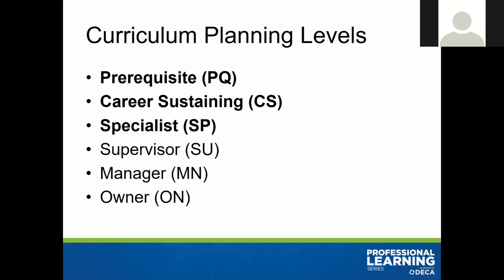The supervisor level is where its content provides the same in-depth, solid understanding and skill development in all business functions as in the specialist curriculum, and in addition, incorporates content that addresses the supervision of people. The manager level is where content develops strategic decision-making skills in all business functions needed to manage a business or department within an organization. In the owner level, the content develops strategic decision-making skills in all aspects of business that are needed to own and operate a business.